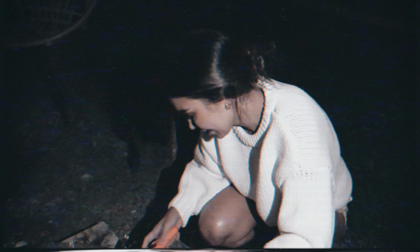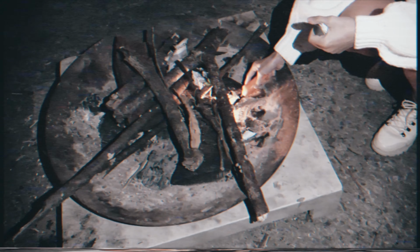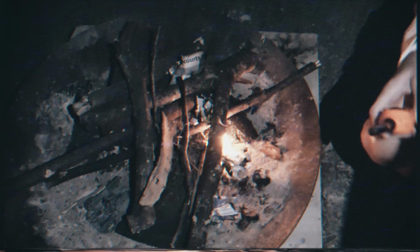How are we going to light the outside fire? I don't know. Okay. Right, Peter is going for this. Are you lighting the fire lighter? Oh, you've done it. Oh, this is good, Peter. Well done.